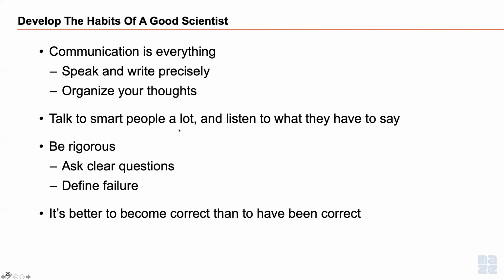And I want to emphasize that this doesn't mean professors and fancy scientists. Some of the smartest people I know do not have university degrees and have insights that constantly make me understand things better than I did before. So just learn how to recognize smart people.